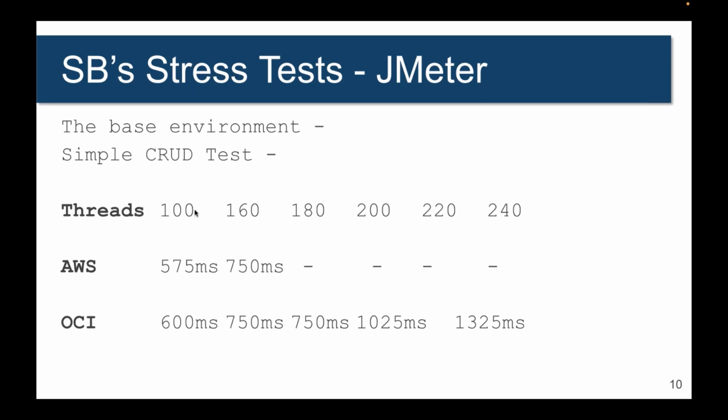You can see that AWS gave us about a half-second response time for 100 concurrent users. Not bad in our very small 2 vCPU environment. When we got up to 180, 200, we started getting 503s and other errors. Now, that could certainly be due to connection pool configuration, shared pool configuration, and things like that. So we're not saying that this was the end of the ball game. It was just a basic quick test on a default environment.